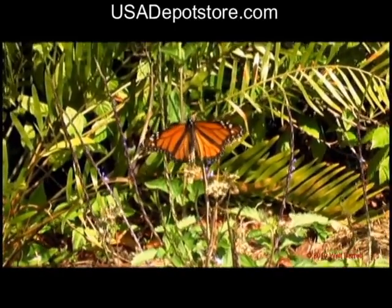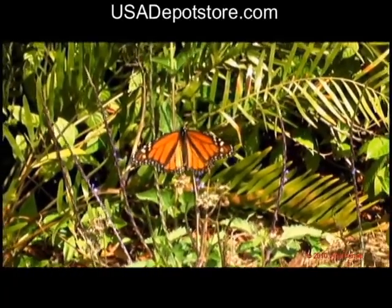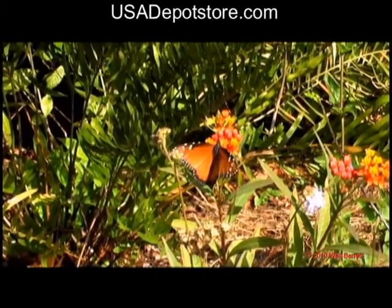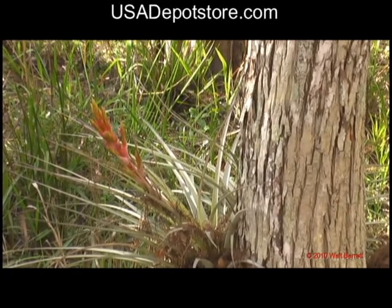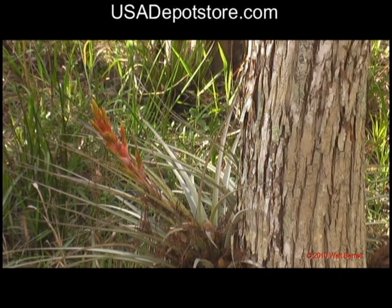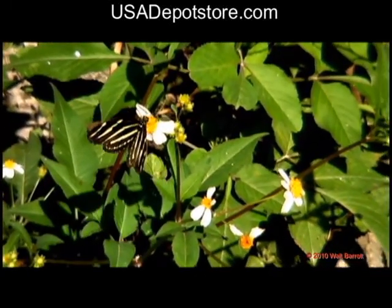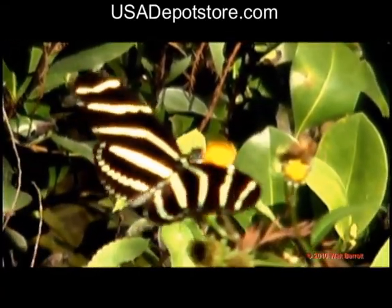Here's a monarch butterfly. They're very common in the Everglades. This is an air plant growing on the side of the tree. It has the red bloom. This is the zebra, the state butterfly for Florida. Probably the most photographed butterfly in the whole state. Beautiful.